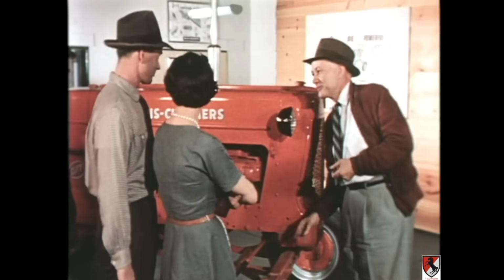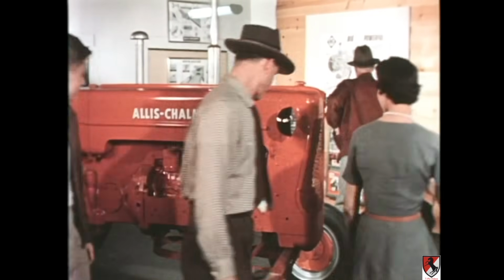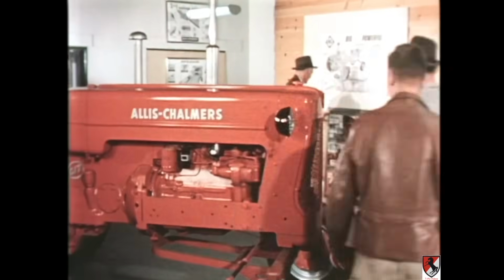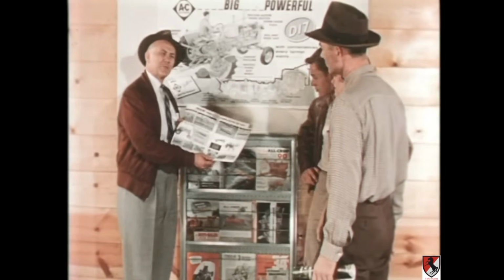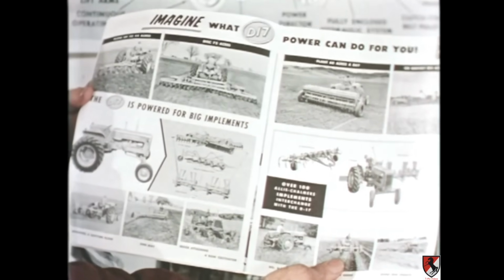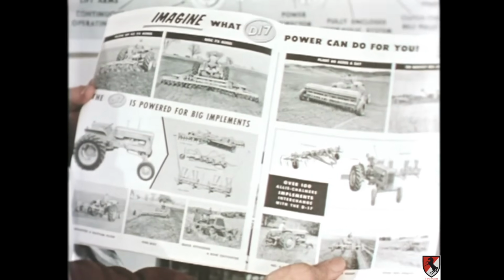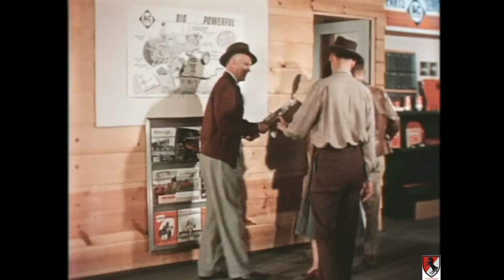And from the beginning, Allis Chalmers has designed its farm equipment especially for the family farm. But even so, the idea of plowing up to 25 acres a day, disking 75 acres, or planting 60 acres a day takes some getting used to.